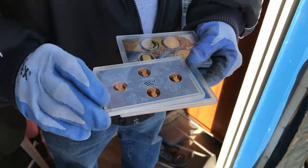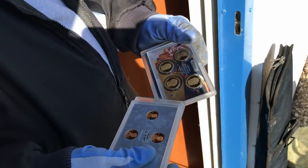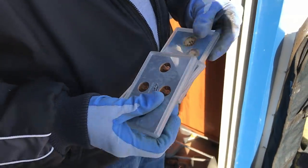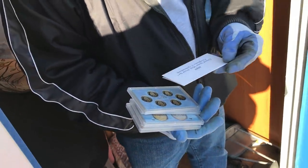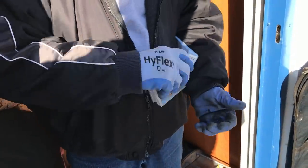2009. Look at the United States dollar coin. There's what, 4 coins right there, at least 4. Then here's another set of 5. Nice. How sweet that is. Ching, ching, ching. That is awesome.